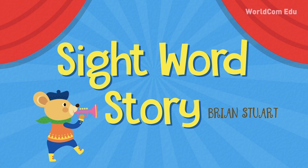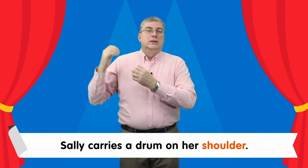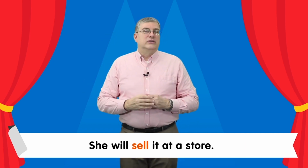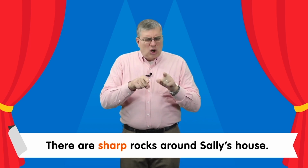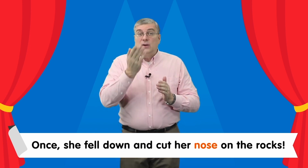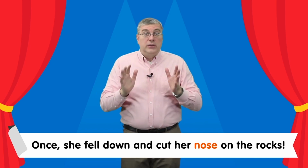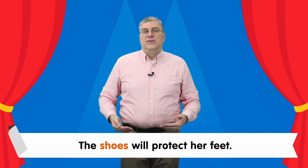Sight word story. Okay, now it's time for the sight word story. So let's read the sight word story together. Are you ready? Let's begin. Sally carries a drum on her shoulder. She will sell it at a store. She will buy shoes with the money. There are sharp rocks around Sally's house. Once she fell down and cut her nose on the rocks. Oh no! The shoes will protect her feet.